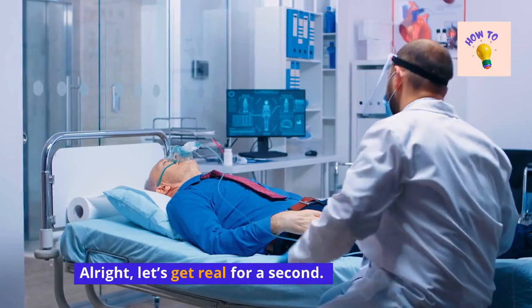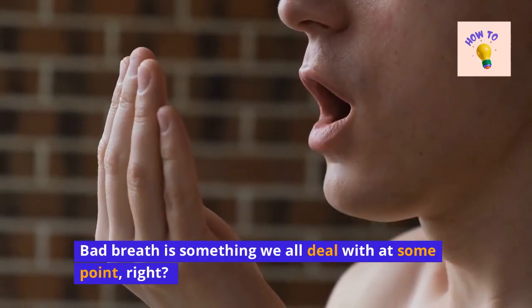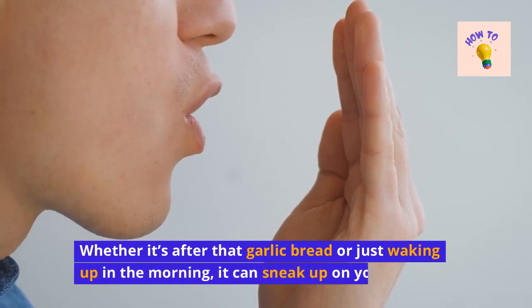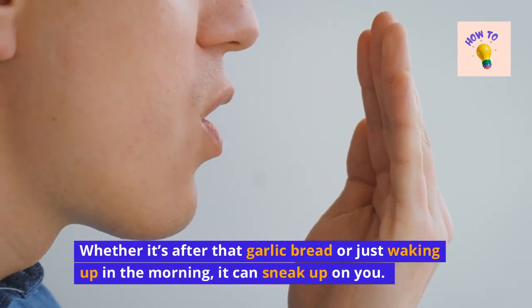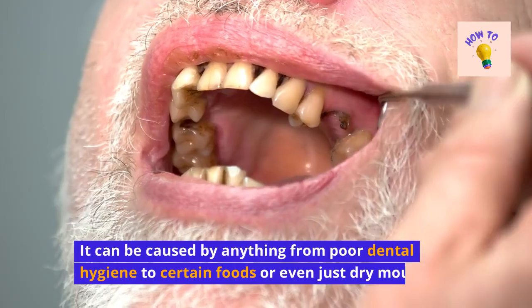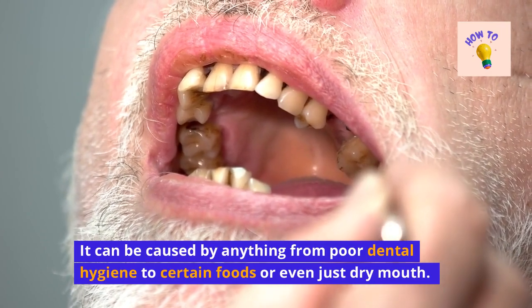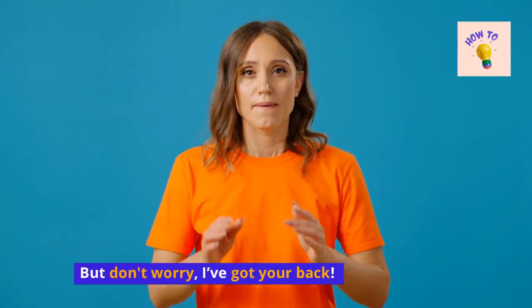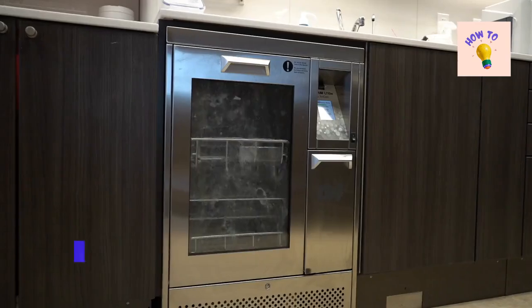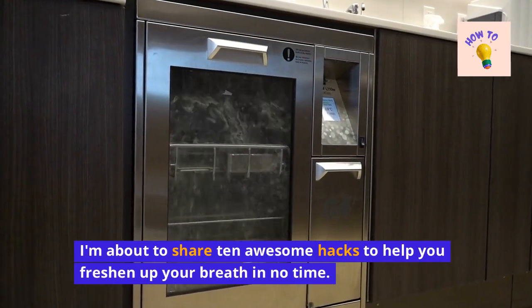Alright, let's get real for a second. Bad breath is something we all deal with at some point, right? Whether it's after that garlic bread or just waking up in the morning, it can sneak up on you. And guess what? It can be caused by anything from poor dental hygiene to certain foods or even just dry mouth. But don't worry, I've got your back. I'm about to share 10 awesome hacks to help you freshen up your breath in no time.